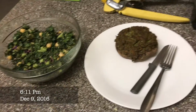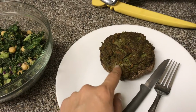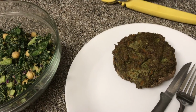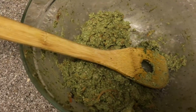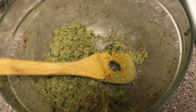Alright, we banded together and made some dinner. This is a stuffed portobello mushroom with some vegetable pesto, arugula, collard greens, and tons of veggies, and some nuts and yumminess. This is my regular kale salad, but I added chickpeas today. And we also cooked up some extra portobello mushrooms, and this is the leftover pesto stuff, so we can have more later at the end. Bye!